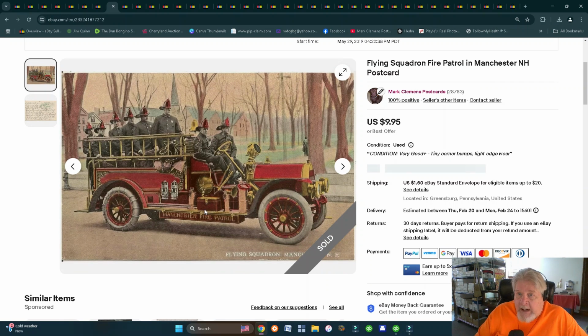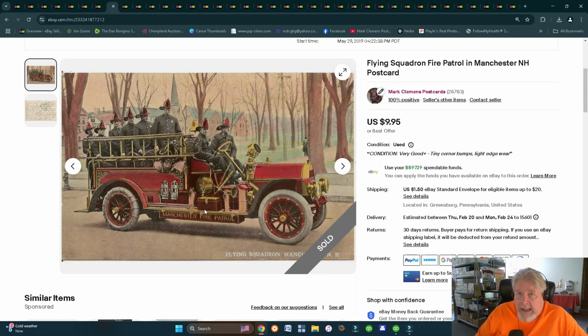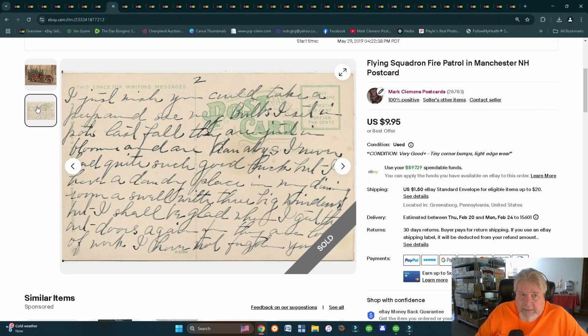Here's a neat fire department card. This is the Flying Squadron Fire Patrol in Manchester, New Hampshire. Pretty neat card with the old fire engine there and all the firemen lined up on it, going to a fire, I assume. It is a divided back card.